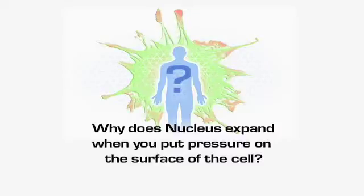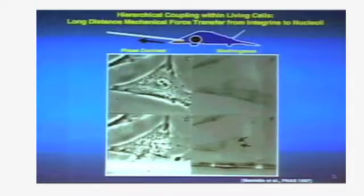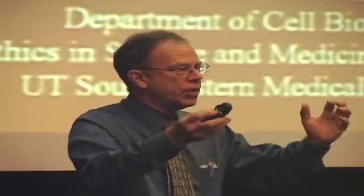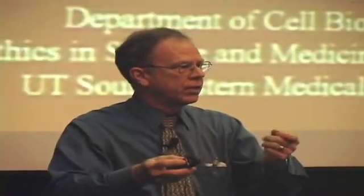Do you have any hypothesis why the nucleus puffed up? The question was, I showed the slide of when you push on the outside of the surface, the nucleus puffs up. The question is, why does the nucleus puff up? The nucleus is compact, the DNA is tightly coiled. If you're going to do something with tightly coiled DNA, you've got to uncoil it so you can get at it. So the nucleus has to become larger so you can then transcribe the DNA. So the nucleus puffs up a little bit, the DNA gets transcribed, the RNA starts coming out.